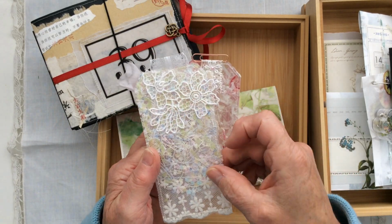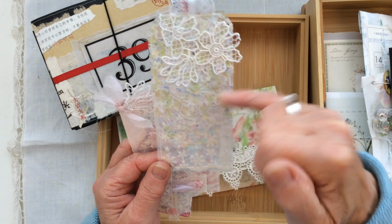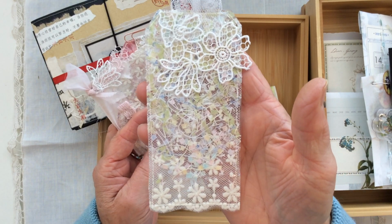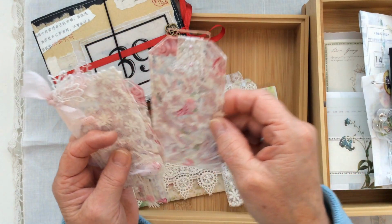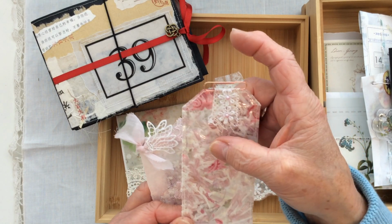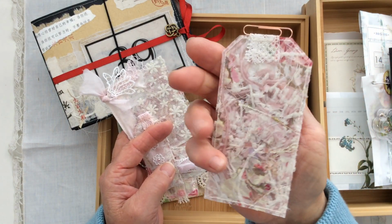So gorgeous lace at the top, and trapped in here is a piece of vintage lace and Avril twine, and it's stitched round to make that lovely tag. Now you can use it as it is, or you can embellish it further. Here's another one that I've done in pink, and this time I've just put a loop of lace round the top and decorated that with some twines, a couple of little flowers, and a rose gold paper clip.